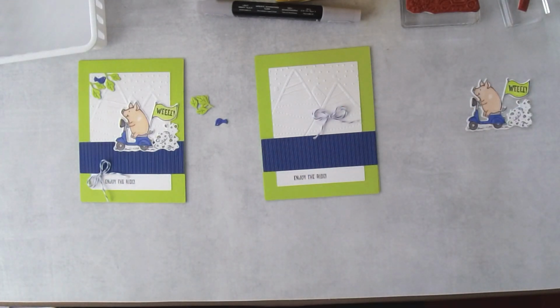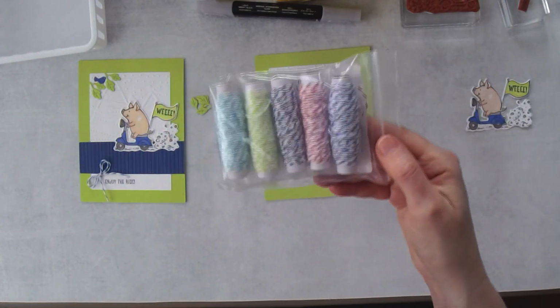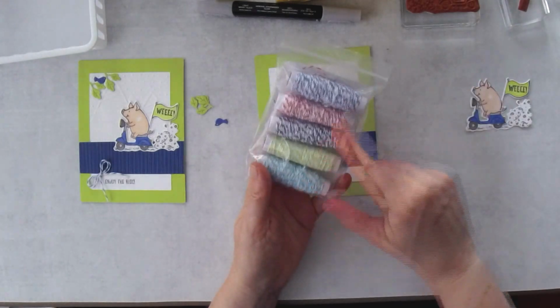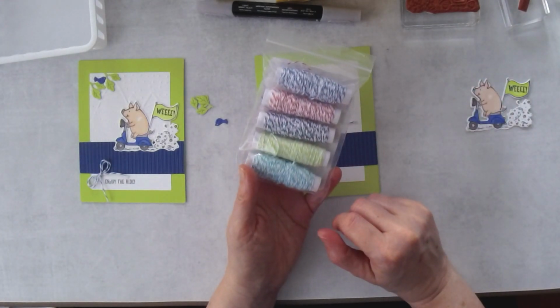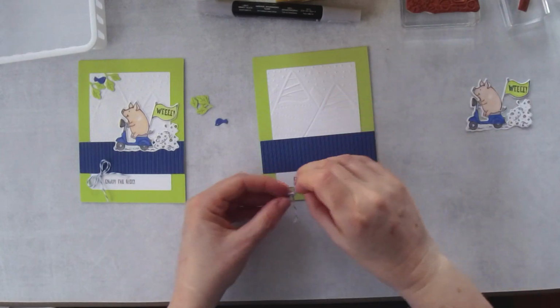Let me just grab the twine. This is what it looks like. It comes in these little rolls right here, and it's in all those colors, so you can choose whatever matches your in color paper. So I love that.